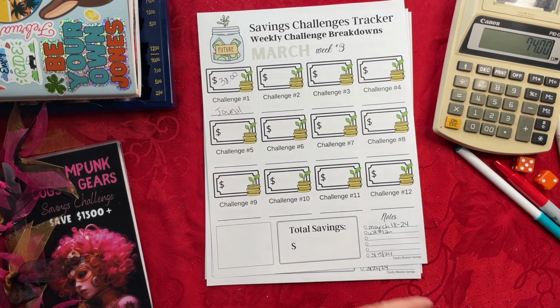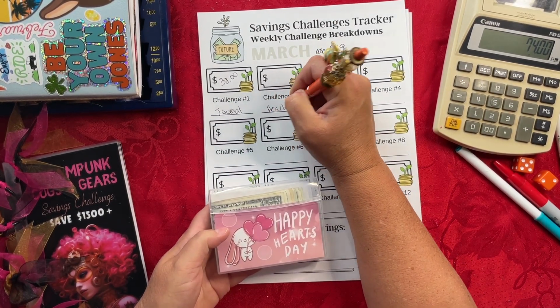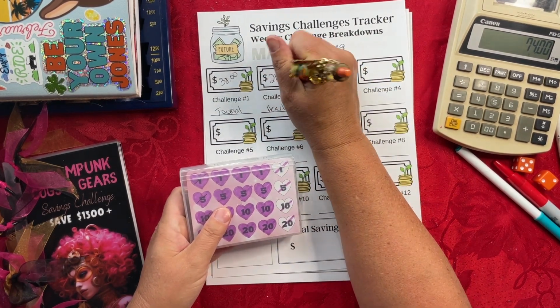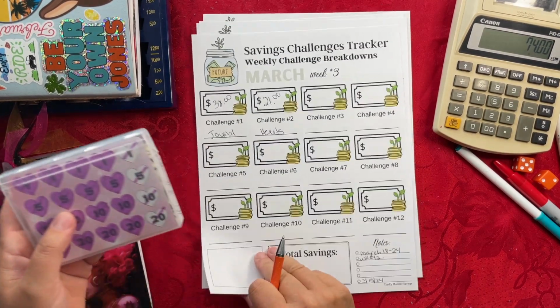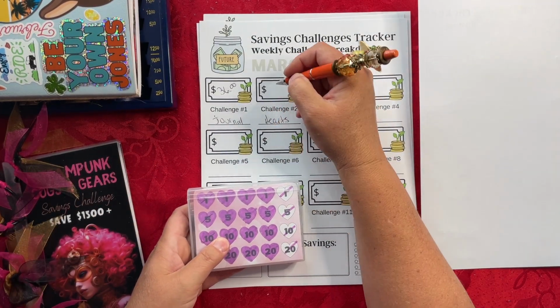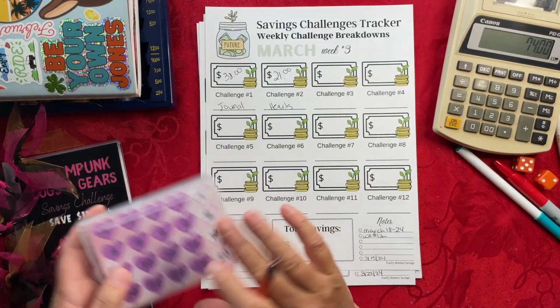Then we have Happy Hearts Day. I'm just going to put hearts. Happy Hearts Day. And on that one, it was $21. And then for week 4, it was $15. Kind of splitting that up a little bit.